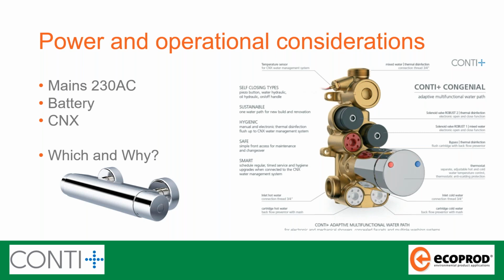CNX is the Conti Plus water management system, which can be a site-wide system, which then brings mains to it, but with full controls and reporting features, which is another presentation in its own right. That could be a consideration of another power option for you. Or are you looking for mechanical solutions with time flow, with water hydraulics, where you would push or just turn the handle on and off? We can offer all of those functions, and each one is slightly different. In the UK to date, the one that's proved the most popular is the piezo touch button, which is literally a soft touch button.